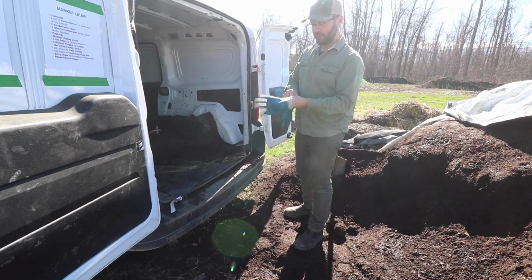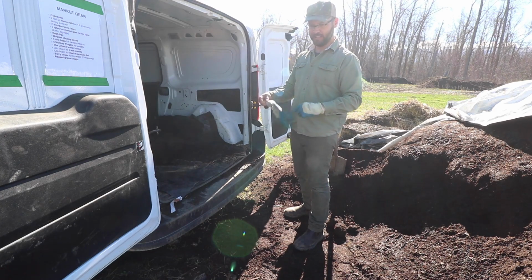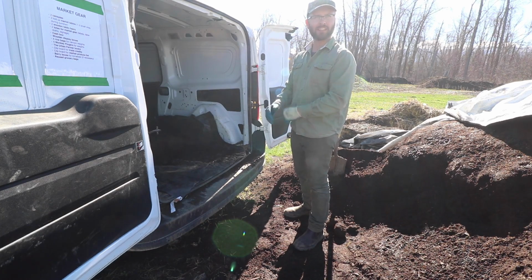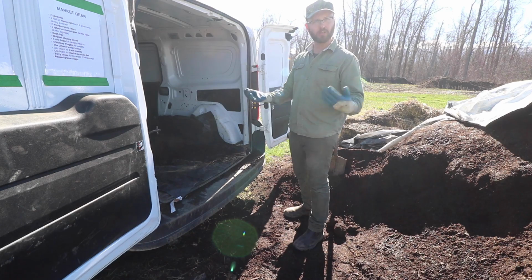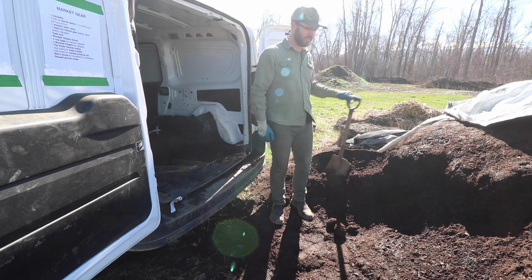Here at Jordan's place, getting some compost. He's busy, so I'm not going to bother him, but just wanted to make a comment on how great it is to have a community of farmers that can share resources that's mutually beneficial for one another, and it's awesome.